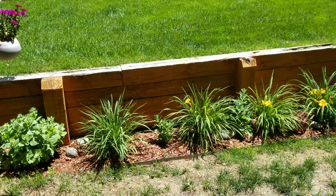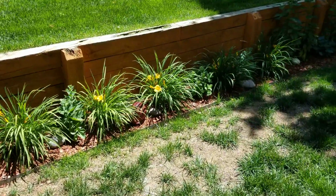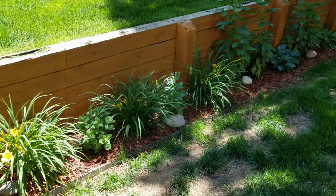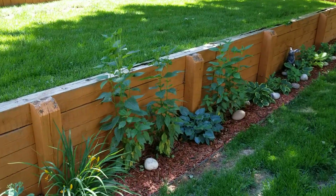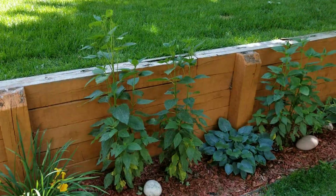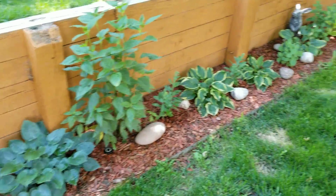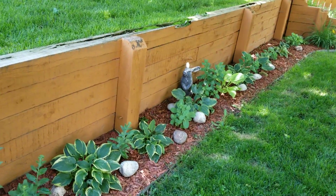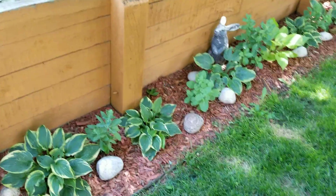And I got the row of Autumn Joys and Stelladora daylilies. The daylilies are blooming right now. They'll be blooming more in full force probably in another week or so. Got a couple of plants that are about to bloom. I'm not really sure what those are called, but the blue hosta seems to be doing well. And I got another row of hostas and Autumn Joys right here, kind of scattered. And they seem to be finally doing well here.